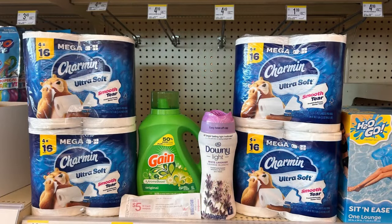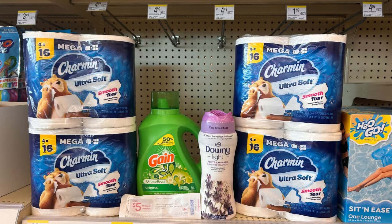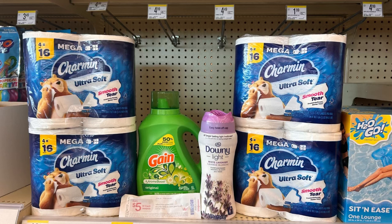Here is my haul today. The total is $41.44. And because I will be using this store coupon right here, you must use contactless pay. Contactless pay is the only way I can use that spend booster and Walgreens coupon, which is Walgreens store money, and get my cash rewards back, plus use cash rewards to pay. Contactless pay is through the wallet.